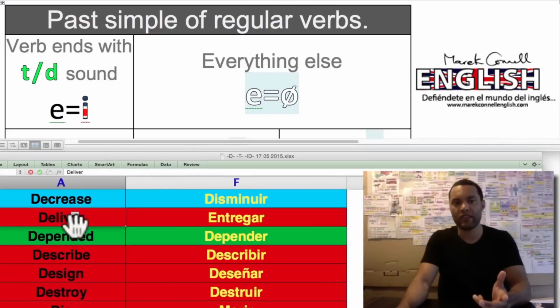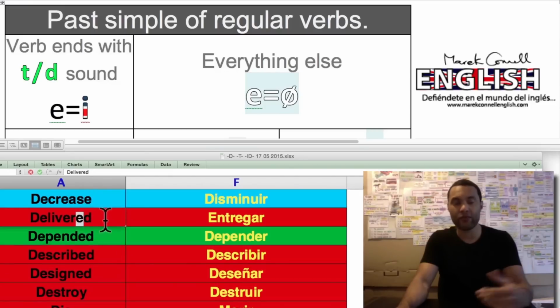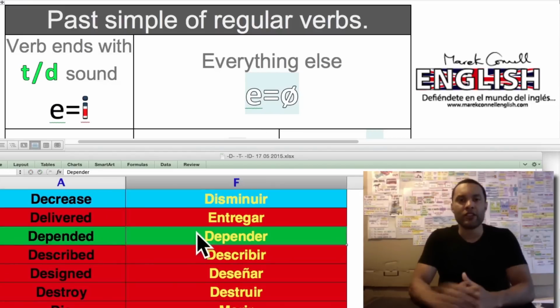So to omit this E, to omit this E, to omit this E when you add the D at the end of these. We don't say delivered, we say delivered because we omit the E. So guys, I hope that helps you with the pronunciation of regular verbs. I know it's really problematic for students.